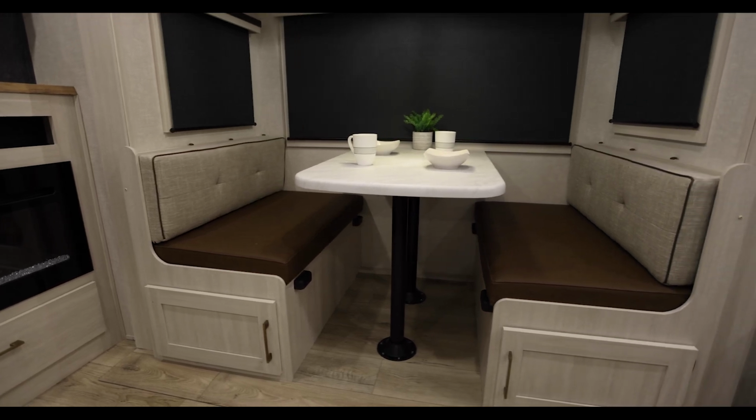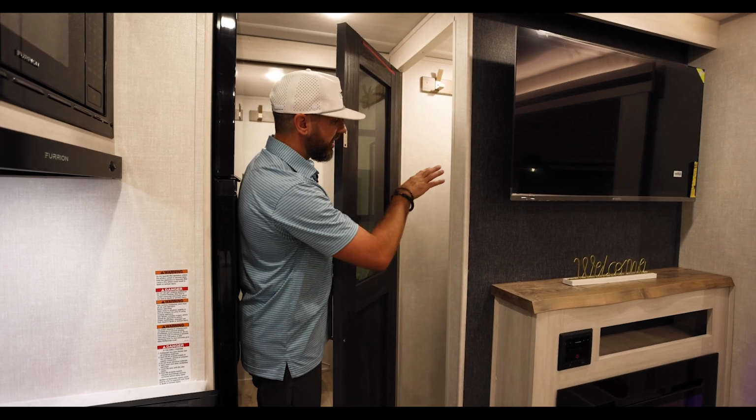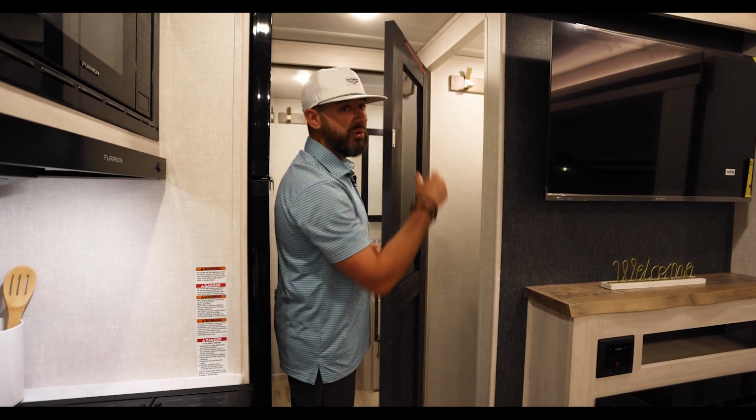I'm going to show you some additional storage. Walk-in pantry here, really nice setup. You've got some coat hooks here as well, but really nice storage here with nets and motion lighting.